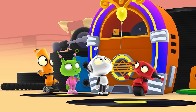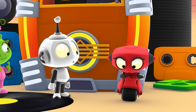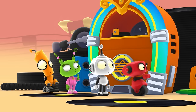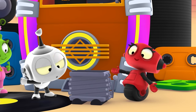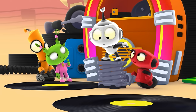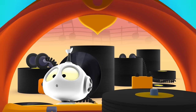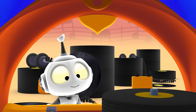One little balloon won't be enough to lift you up. Aha! This trampoline would bounce you high enough to reach, but it wouldn't be very safe. Aha! A car jack. It's used for changing flat tires. We can use the jack to lift you up. Songs to choose from. Oh, this one sounds like fun. It's called the Robot Boogie.